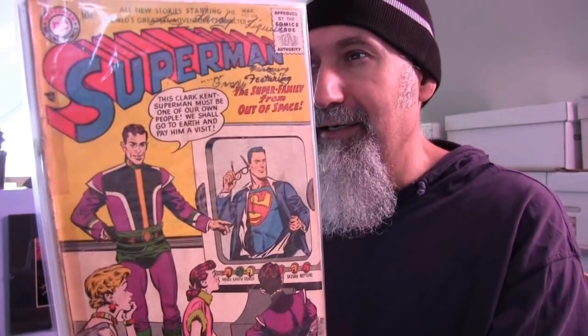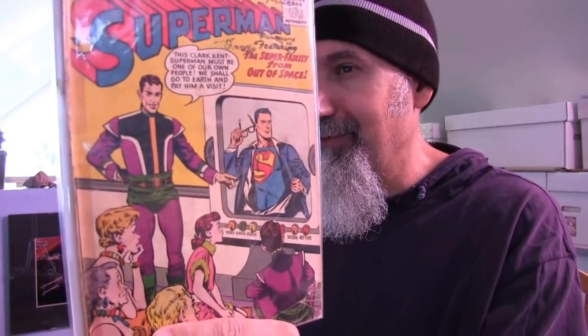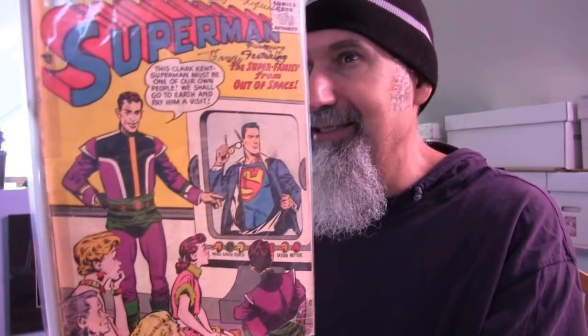Superman. Let's do this. Superman number 104. Got it for $13.50. Okay. It's got tape on the spine, so he would have graded this low. So Superman 104 from 1956, really. And this is graded at 1.5.